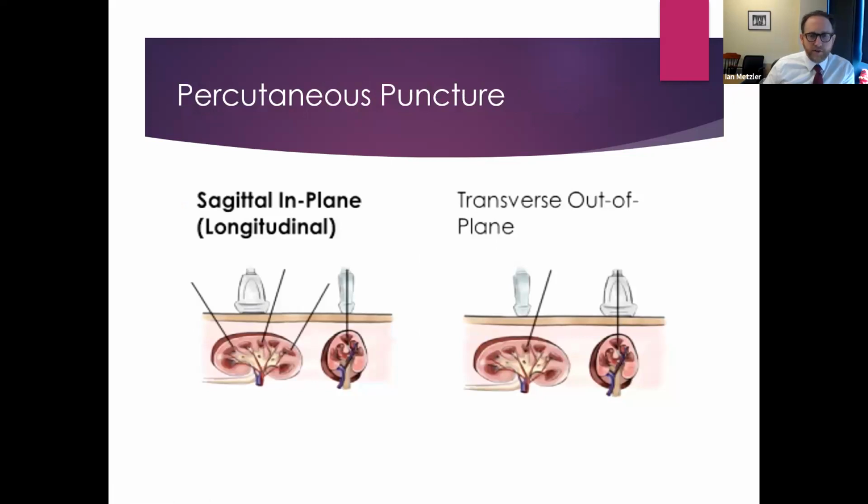All right, so then let's get to the fun part, which is the percutaneous puncture aspect. Now, there are two different fields of thought about this. Some people teach transverse or out of plane puncture. I never do that. I find that longitudinal is the best approach for me. That keeps the entirety of the needle trajectory in view, and allows you to watch your needle go into the target and make sure that it's not beyond.